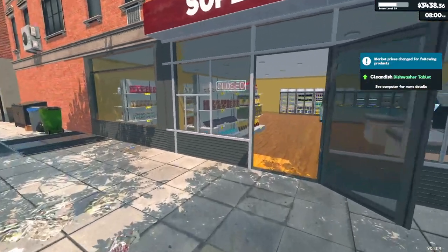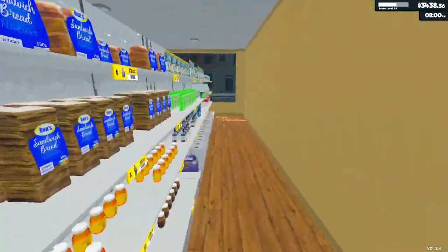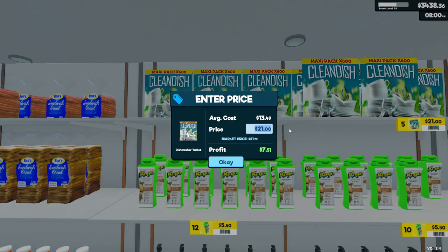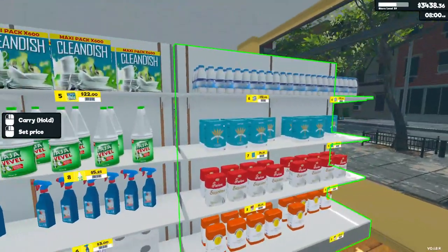The dishwater tablets prices have gone up. Very nice. Let's adjust those. Oh, we'll make it $22. 8.51 is the markup on that. Love it.